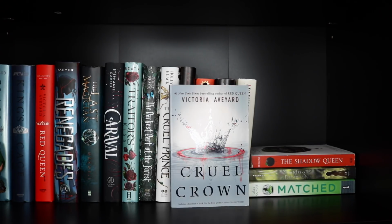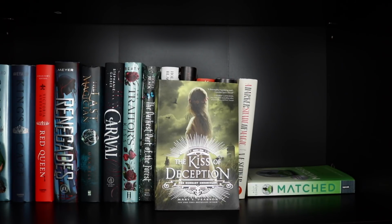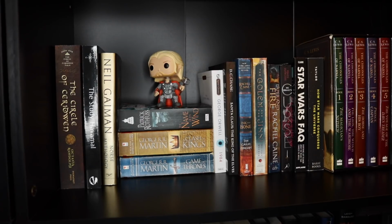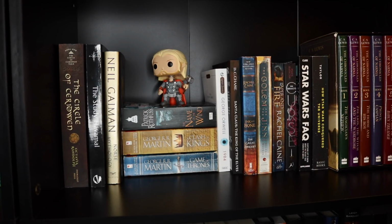Then we have Cruel Crown, which is a novella for the Red Queen series, The Shadow Queen by C.J. Redwine, The Kiss of Deception by Mary E. Pearson, and Matched by Ally Condie. And this shelf here is, again, pretty much more fantasy. This focuses more on mystical fantasy and mythology. There's also some historical fiction on this shelf as well.